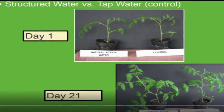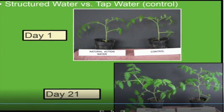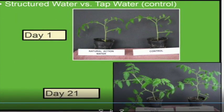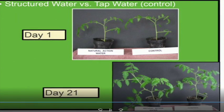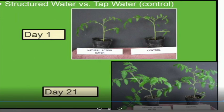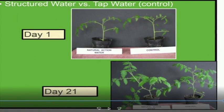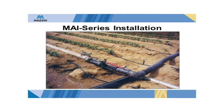And this is what you got. It actually makes the water wetter. The plant is able to uptake it faster and easier, and the growth is obvious. So there is such a thing. And once you have a device, it's a capital expenditure. It's a one-time cost, and it's done, and it lasts forever.